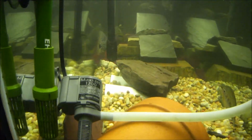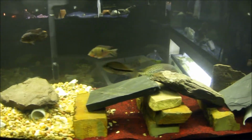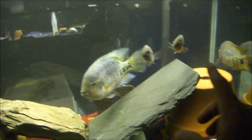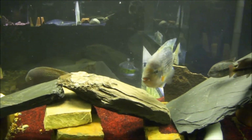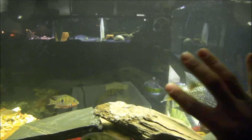I just really wanted to show this Synspilum that we picked up, because it was a really, really good pickup, and I'm really loving Viejas. Really sweet looking fish. I was really against them when we first picked this one up because it killed some of my electric blue rams, but they are really, really nice fish. Sorry for the mucky little water.